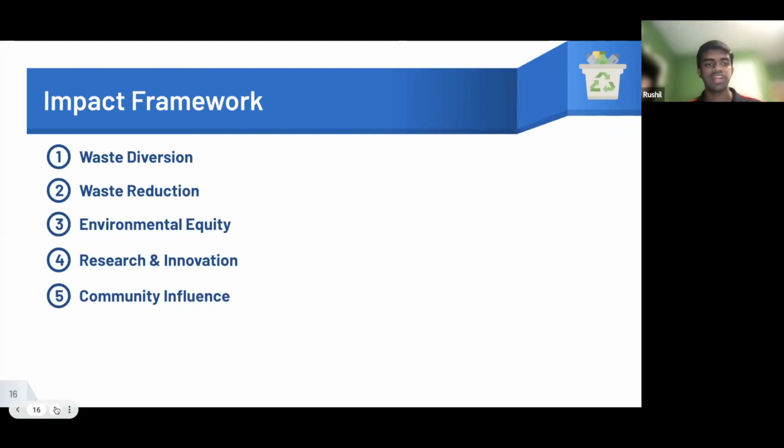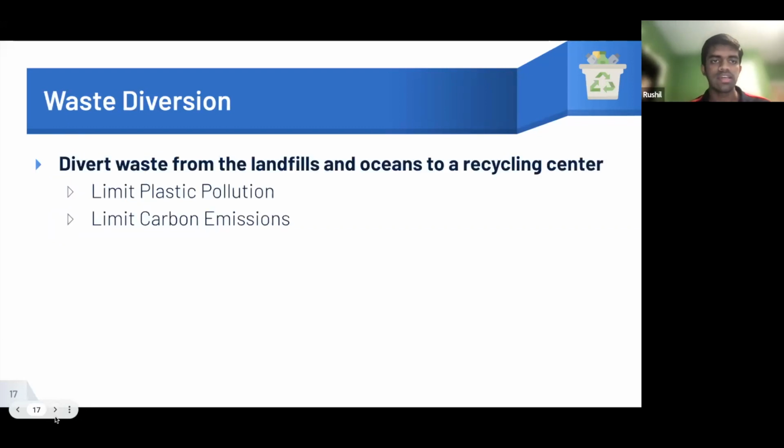Number 2 is waste reduction, environmental equity, research and innovation, and community influence. A bit more on each of these. What we mean by waste diversion is that we want to divert waste that would otherwise end up in landfills and oceans into a recycling center where we can process the plastic and create plastic products out of this that would eventually prevent the delay of those products into the environment.